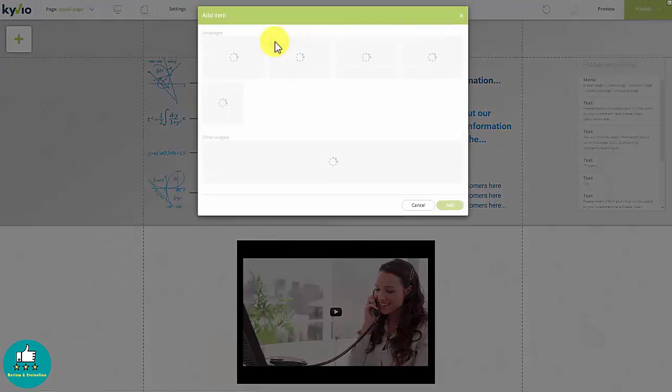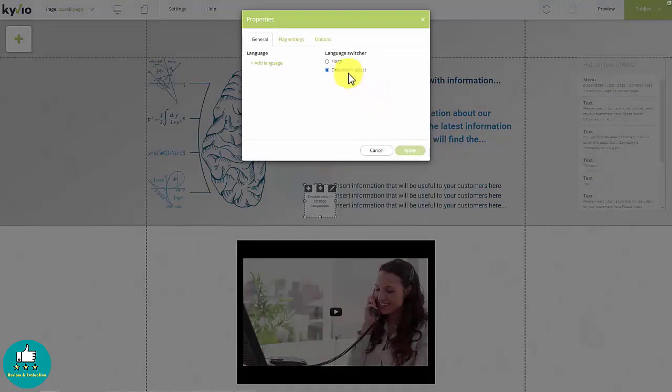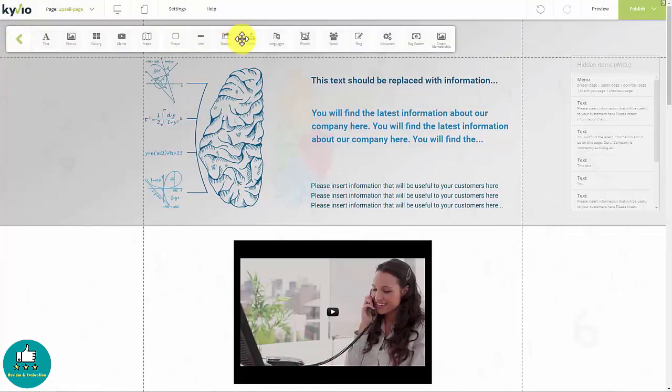But there's languages too. So if I click on languages, you can give people the option to choose one or different languages. Now this is in beta at the moment, and eventually we'd be able to provide translation in multiple languages automatically as well. So the one thing I want to show you here as well is the buy button, which is pretty cool.